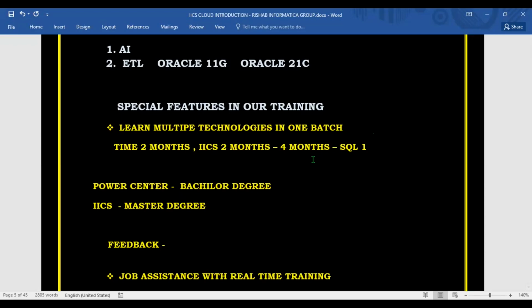Otherwise, if I do separate sessions, you will be confused, right? So we will take one topic and complete it on the SQL platform, the Power Center platform, and the IICS platform. So you will be very clear. If somebody asks questions regarding the joiner, you will talk like an expert in the interview. They will select you very easily.